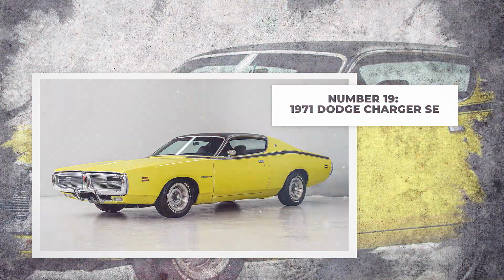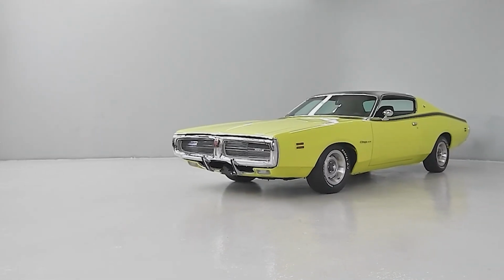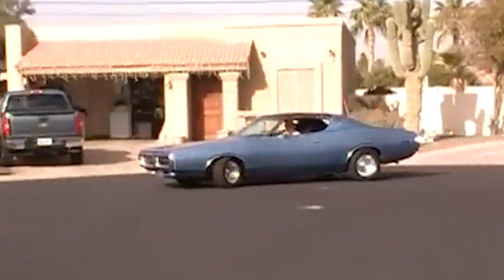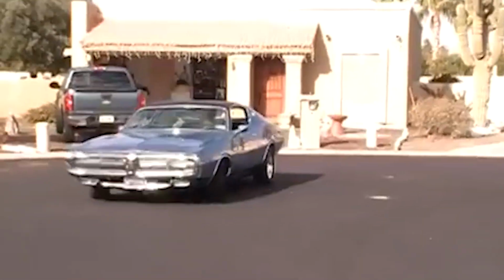Number 19. 1971 Dodge Charger SE. The 1971 Dodge Charger was built as part of a farewell tour for the muscle car era and to introduce a new look for the Charger. The SE had replaced R/T packages that were offered as options, and in rarity.